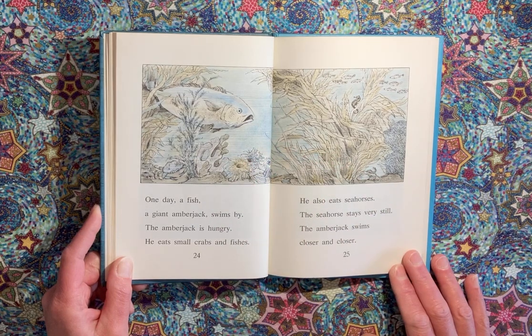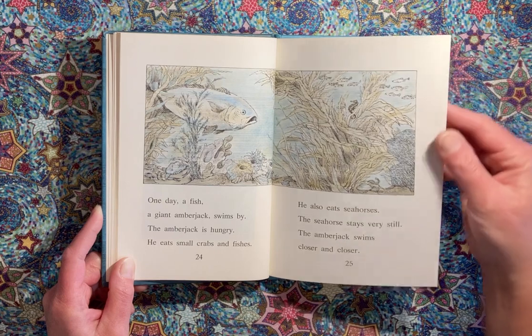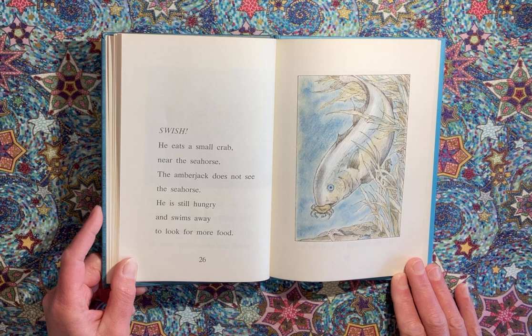One day, a fish, a giant amberjack, swims by. The amberjack is hungry. He eats small crabs and fishes. He also eats seahorses. The seahorse stays very still. The amberjack swims closer and closer. Swish! He eats a small crab near the seahorse. The amberjack does not see the seahorse. He is still hungry and swims away to look for more food.